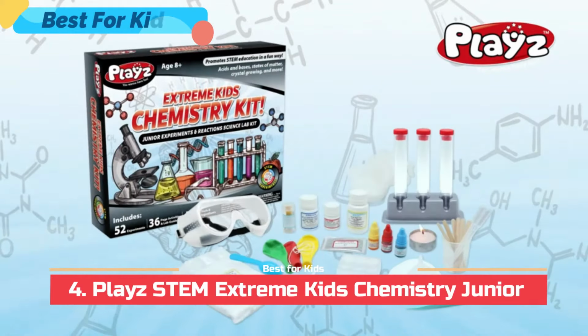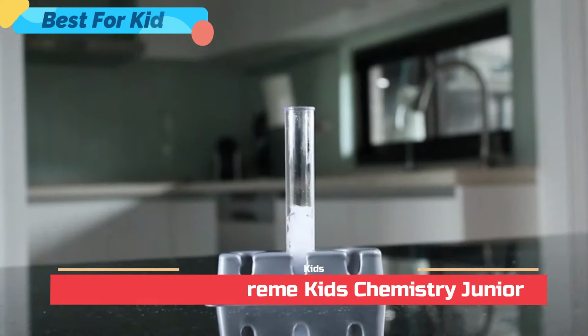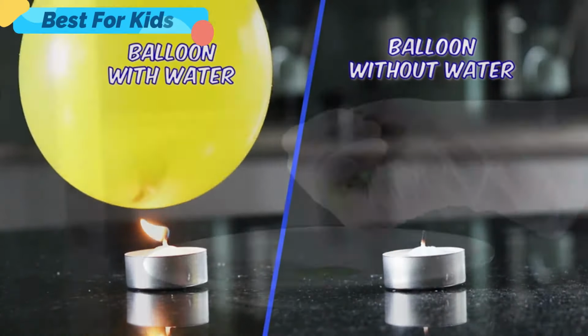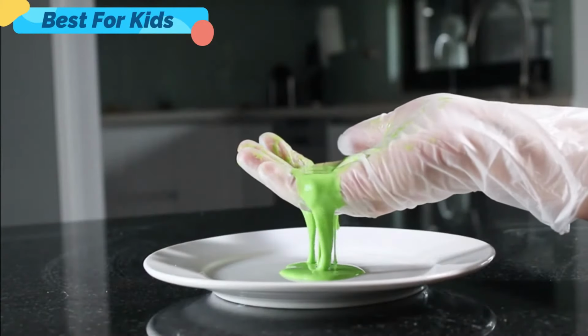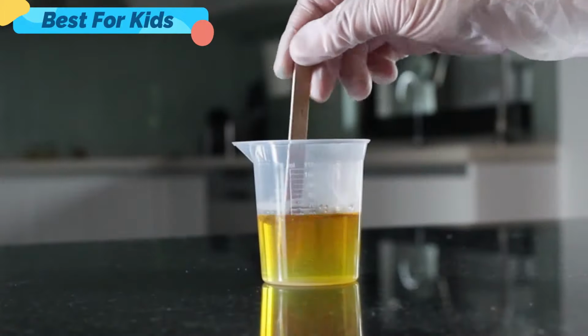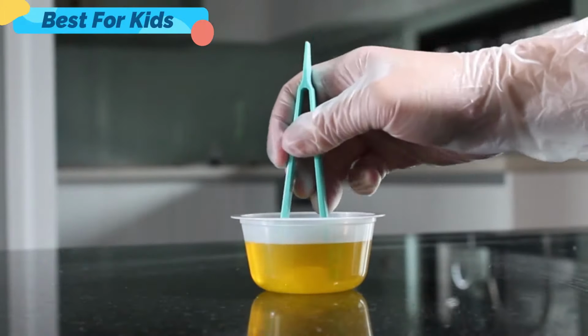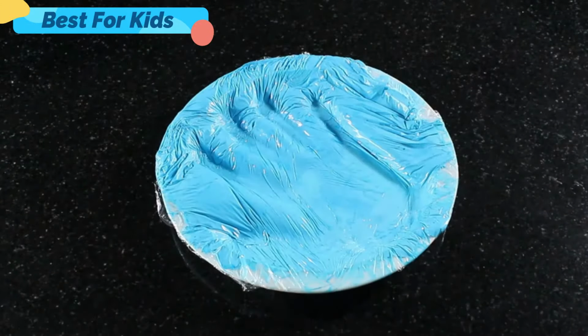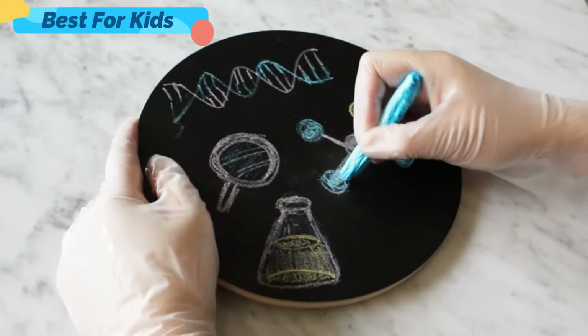Extreme Kids Chemistry Kit. Explore chemical change and physical change with 52 experiments to educate and entertain. Mix up a solution and grow amazing alum crystals on colored plaster. Feel the heat from a chemical reaction and make your own chalk.